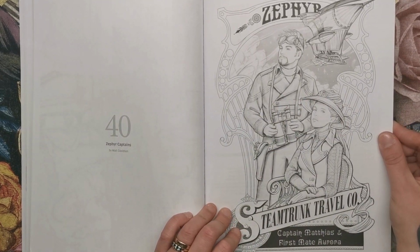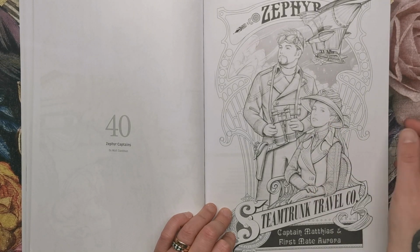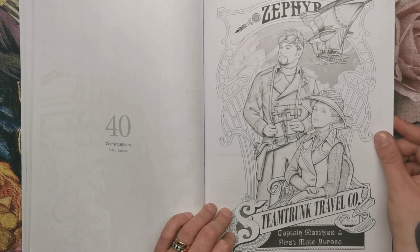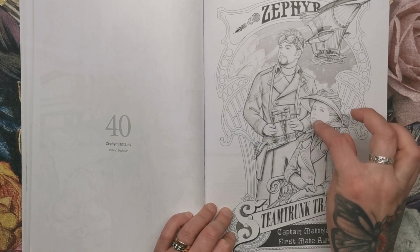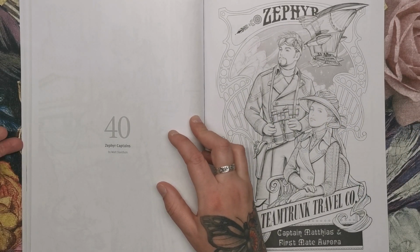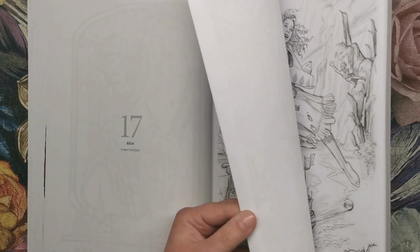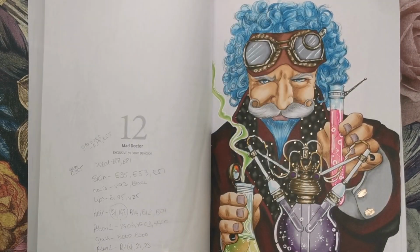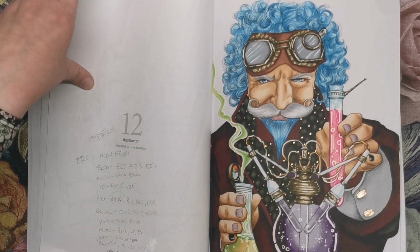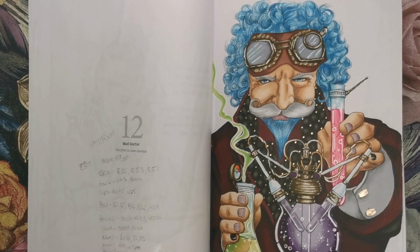Finally, we've got Zephyr Captains. So it's the Steampunk Travel Company again. I believe that's the same lady. And it's Captain Matthias and First Mate Aurora. So yeah, I really like these ones that are a bit more grayscale. I think they might mostly be matte illustrations. I think the grayscale ones. And then the first ones that are slightly less grayscale, you know, more of an outline, I think are Dawn's.